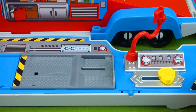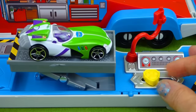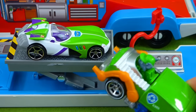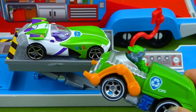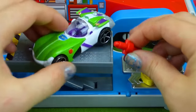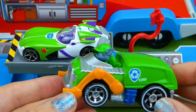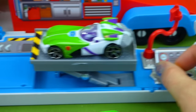First up, Buzz Lightyear is coming to get some repairs done, so he's ready to help the Paw Patrol. And Rocky's over here. Green means go. He'll get you ready. Rocky is great at fixing things up, but don't forget to give him some gas. Here we go. Ding, ding. All done. Great job, Rocky, at getting Buzz Lightyear ready for this mission. Woohoo! Down you go.